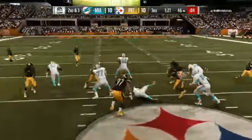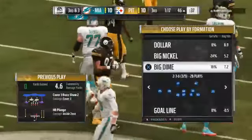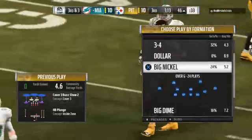Second down, it's Drake. And he is met at the line of scrimmage, and he goes down right there. Call it no gain that time, as it's going to leave him with a third and about 3 to go.